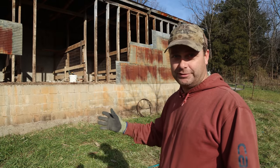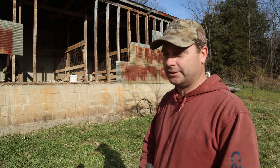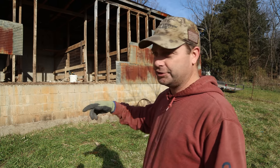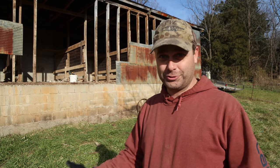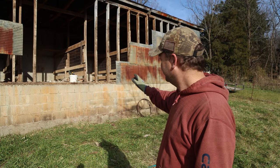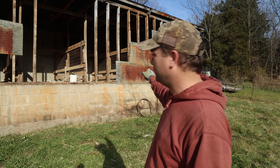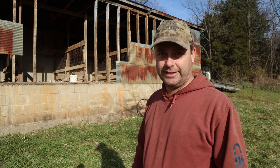So far we've just been tearing out the loose stuff. This is just a lot of junk on the ground. It was the gates. We took most of the gates off, just a lot of boards and junk laying around. That was that first trailer load. So there's still some loose boards and stuff we need to get. After that, we're gonna go ahead and really start ripping and tearing, trying to get the stalls taken out.